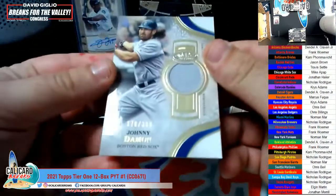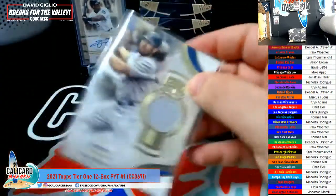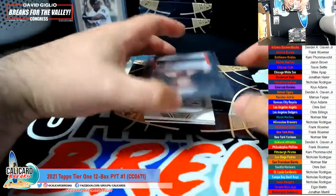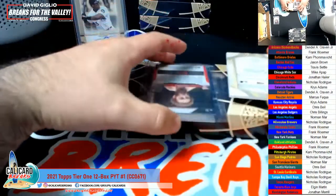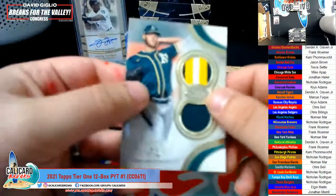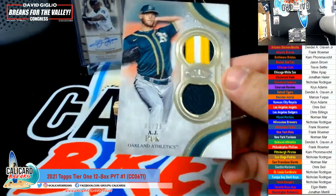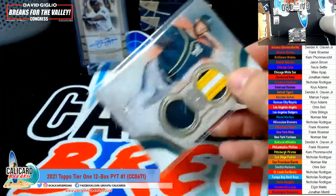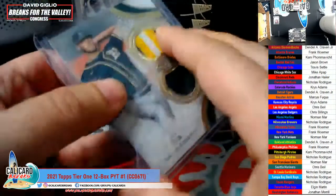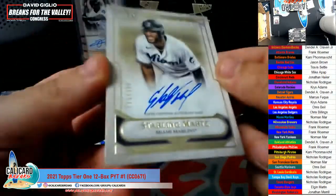Johnny Damon for the Red Sox. I have a $3.99. This one only has one auto in this pack. It says two autograph cards and one relic inside, though. AJ Puk. Well, the box has two autos and one relic. That is at a 25. And the auto is Starling Marte for the Marlins.